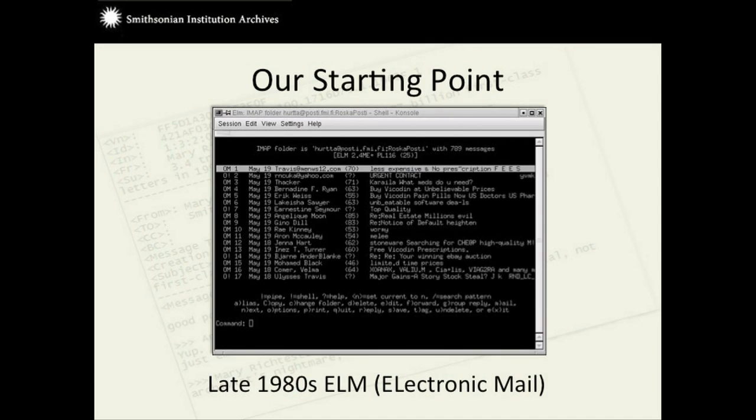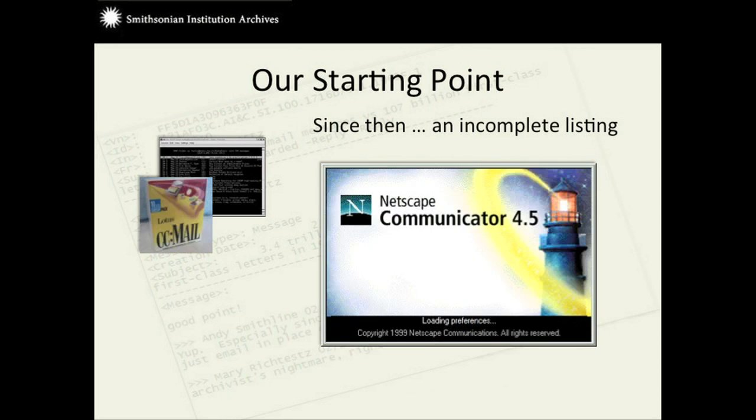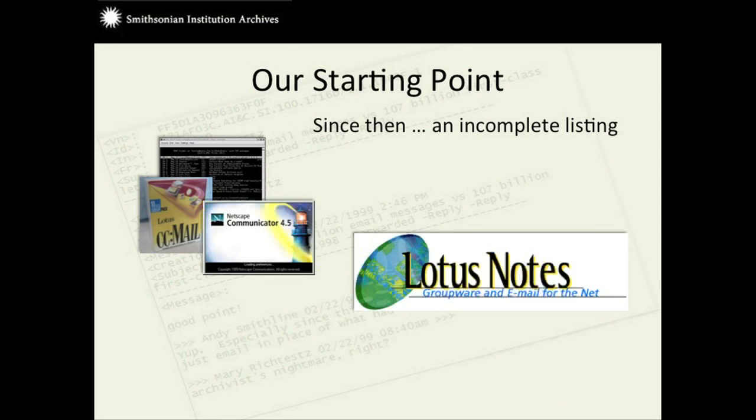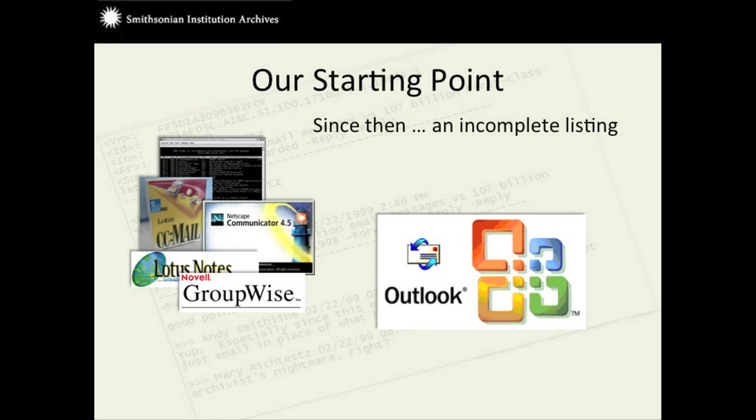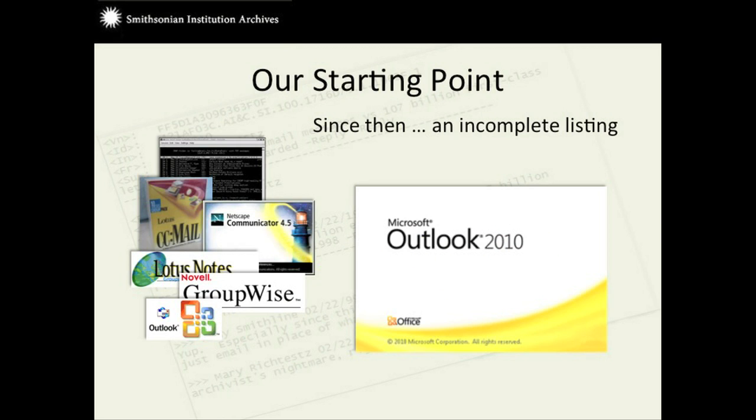Our starting point, we have taken in email that goes back to Elm. The institution works more like a federated group. So the museums like to be very autonomous, and it's only in the early 2000s that things got standardized. So we've seen Elm, CC Mail, Netscape Communicator, Lotus Notes. This all sounds very familiar. When I came on board 12 years ago, we were using GroupWise, and we flipped to Outlook. And then, as you well know, when Microsoft created Outlook 2010, they changed very much how it operated underneath. And that is where we are today.